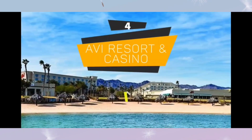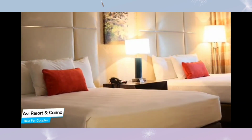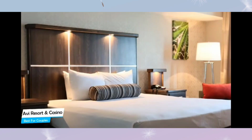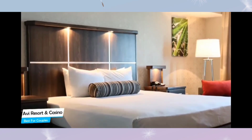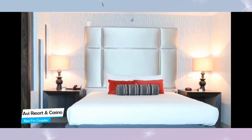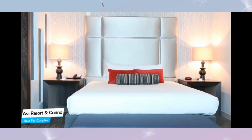Number 4 is the Avi Resort and Casino. Now this one is best for couples. It's not on the strip. It's on the whole other side of Laughlin. So it's kind of away from everything. But they have really nice remodeled rooms and lots of couples amenities that we'll get into.